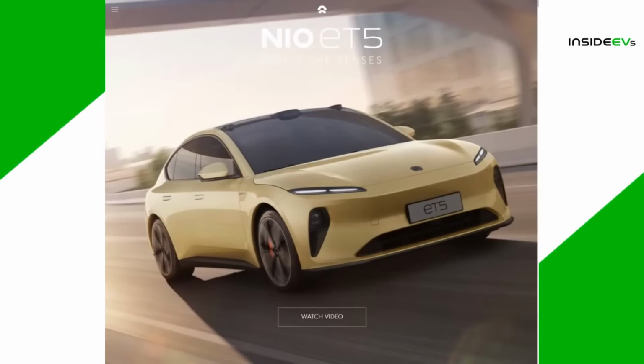We've got Marty's video up on the screen here. It looks like the flush door handles. It's got the LiDAR on top. Did you use the LiDAR or the ADAS system?